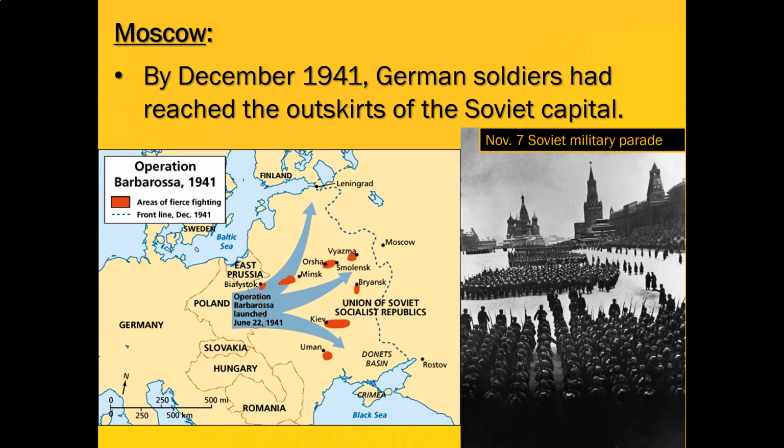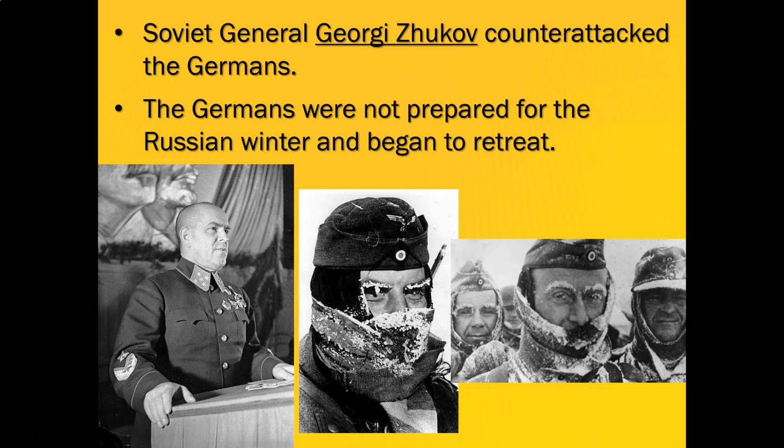But Hitler's forces have advanced hundreds of miles. Their supply lines are stretched. The Scorched Earth Policy the Russians are using has been very effective. The Germans are cold and exhausted. And this is the perfect time to attack the Germans, the Soviets come to the conclusion.